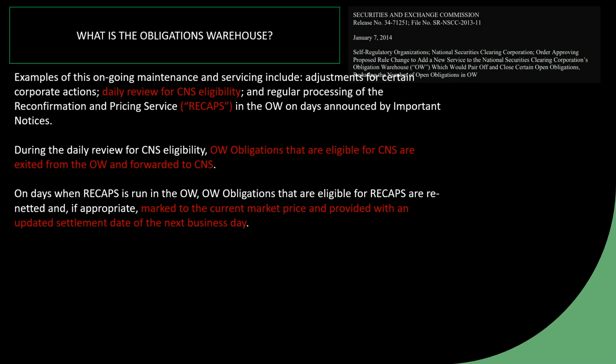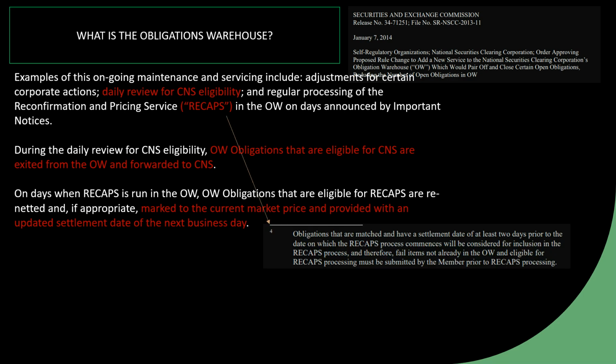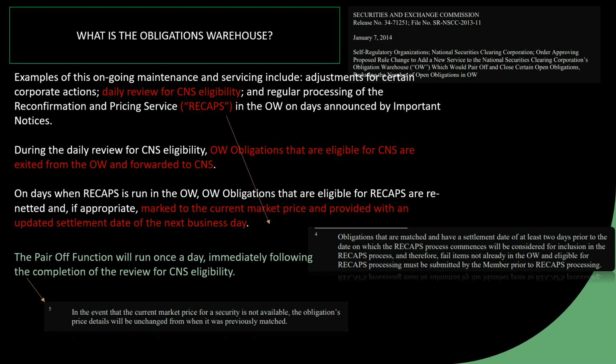During the daily review for CNS eligibility, OW obligations that are eligible for CNS are exited from the OW and then forwarded to CNS. On days when recaps is run in the OW, obligations that are eligible for recaps are renetted and, if appropriate, marked to the current market price and provided with an updated settlement date of the next business day. Now, Supernote 4: obligations that are matched and have a settlement date of at least 2 days prior to the date on which the recaps process commences will be considered for inclusion in the recaps process, and therefore fail items not already in the OW and eligible for recaps processing must be submitted by the member prior to recaps processing. Also, the pair-off function will run once a day immediately following the completion of the review for CNS eligibility. Now, CNS is the continuous net settlement system. And then Supernote 5 here says that in the event that the current market price for a security is not available, the obligations price details will be unchanged from when it was previously matched.